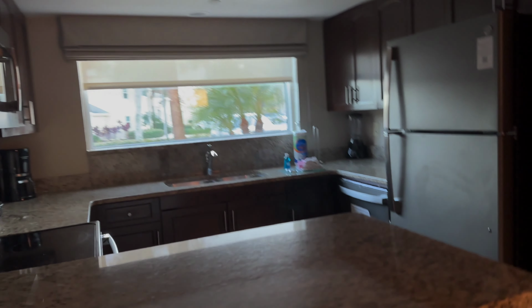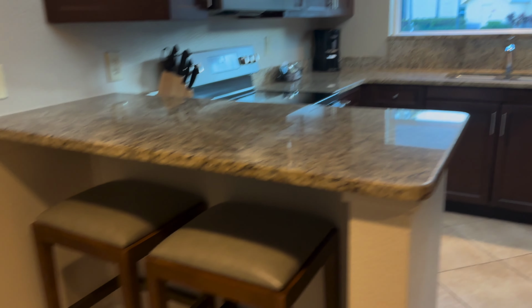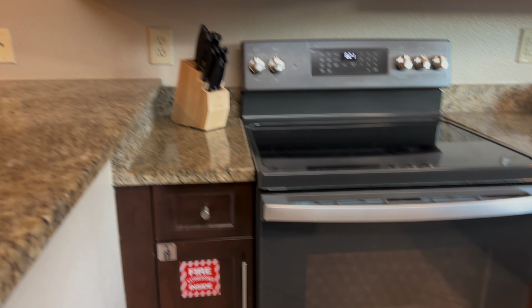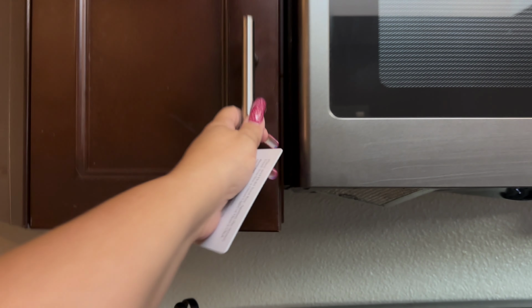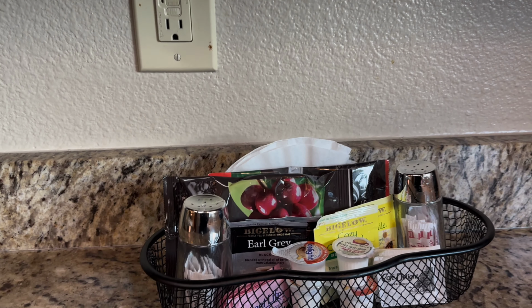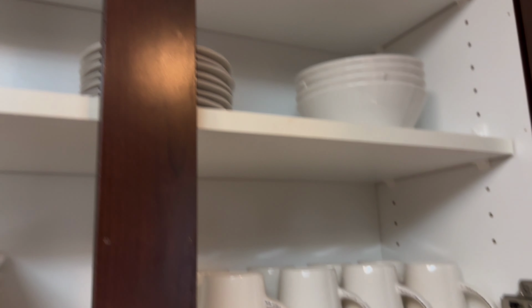Nice mirror here in the hallway. And then here's the kitchen. Got a bar area with two stools, microwave, full stove, fire extinguisher, knives, cabinets, microwave. Got some little salt, pepper, cream, sugar, coffee filters. It's a regular coffee maker, it's not a Keurig. Got plates and bowls, mugs, everything you might need.